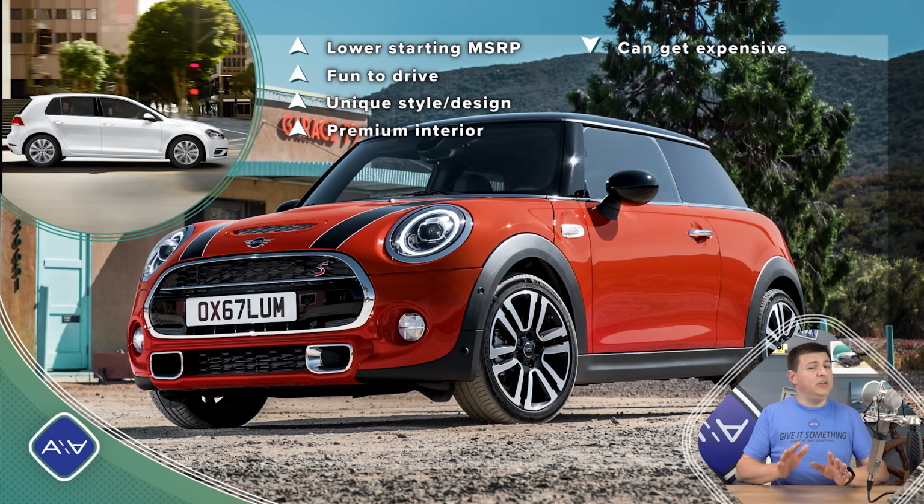Now, remember that the Mini Cooper can get much more expensive than the Volkswagen Golf. If you get carried away with options, it's really easy to add $10,000 on your Mini Cooper without blinking an eye. But simply talking about the base model, it is going to be less expensive. And I have to admit, if I were looking at these two, I might just get the Mini Cooper. I think the Mini Cooper is a little bit more fun to drive than this generation of the Golf. It's also a little bit more expressive in its design. It certainly is different looking. It has the cheerful, funky Mini Cooper design to it.